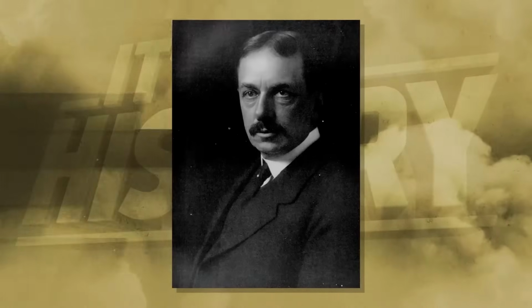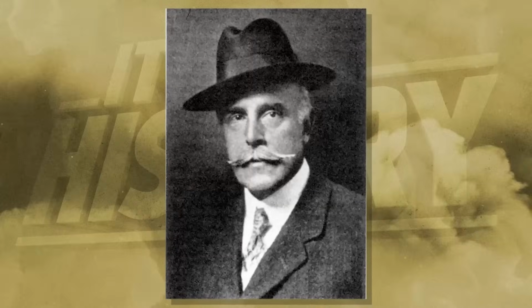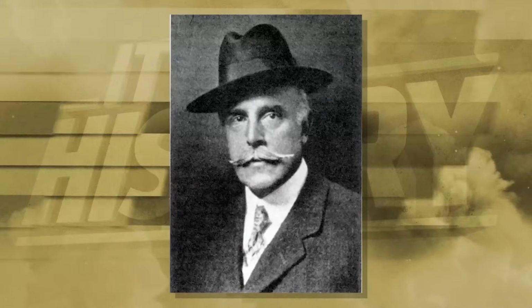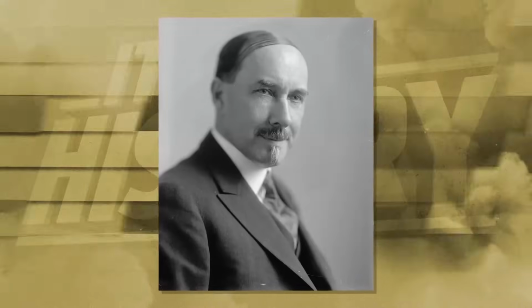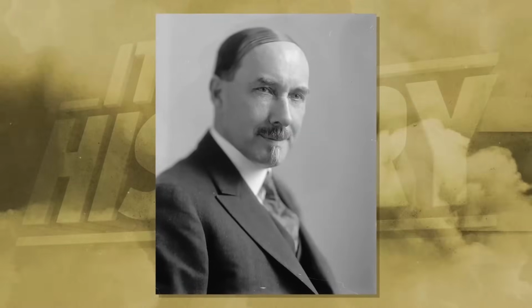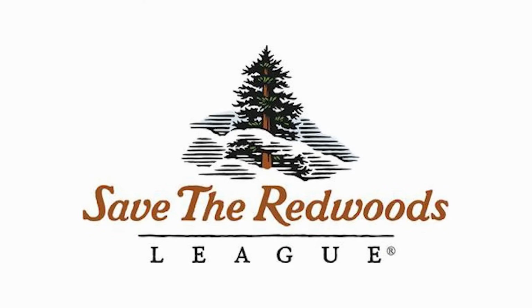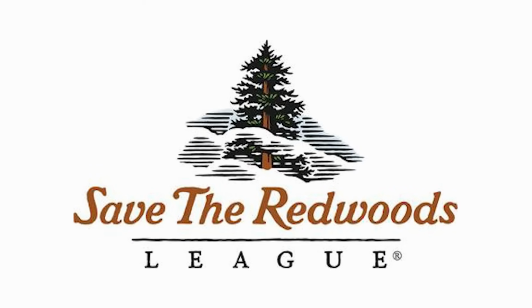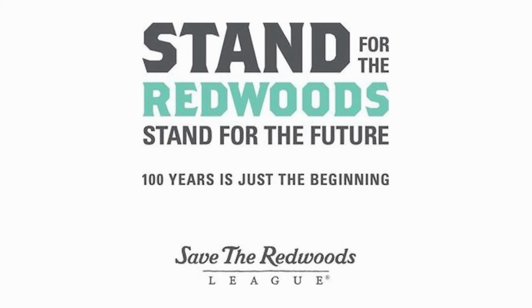Paleontologist Henry Fairfield Osborn of the American Museum of Natural History, joined by Madison Grant of the New York Zoological Society, and John C. Merriam of the University of California at Berkeley, founded the Save the Redwoods League in 1918. The League was established as a nonprofit organization dedicated to the purchase of redwood tracts for conservation. However, preservationists couldn't keep up.